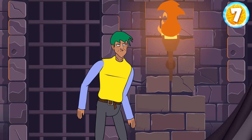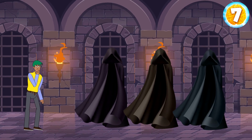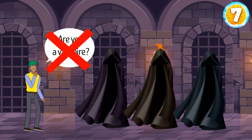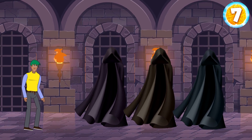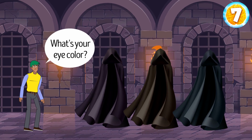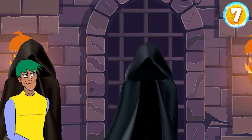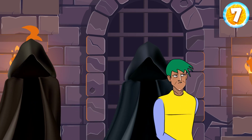According to the rules, he was only allowed to ask each of them the same question, and the question couldn't be, "Are you a vampire?" After a few minutes of thinking, Josh asked, "What's your eye color?" He guessed who the vampire was and was allowed to leave the castle. Why did he ask that? And how did that question help him?